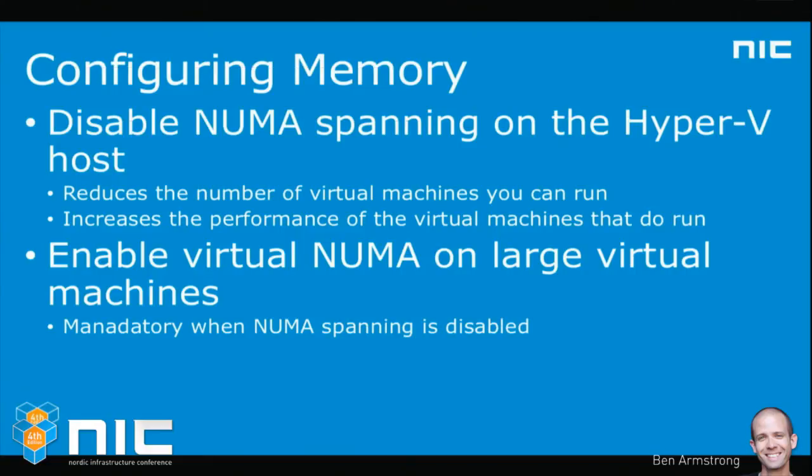And depending on your system and depending on your workload, we've seen that spread behavior cause up to a 30% performance hit. Some systems it's only 10%, sometimes it's more, sometimes it's less, but 30% to 10% is reasonable. And by the way, if you are curious if this is happening in your environment, you can actually go and check the Hyper-V event log.